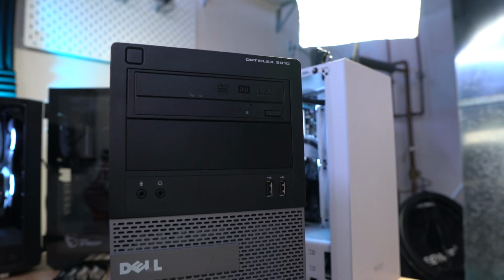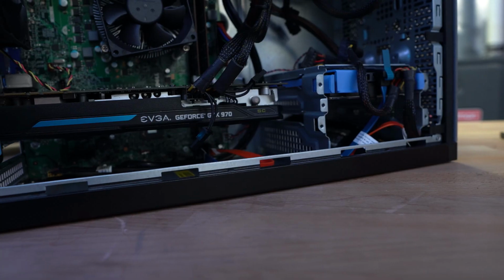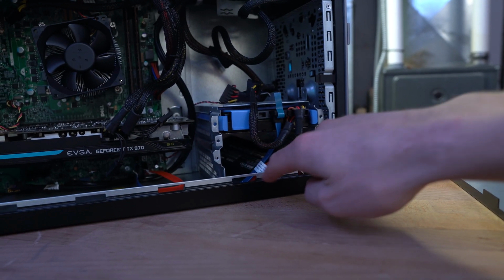So here's the Optiplex I built for around $250 a year ago. The body is a Dell Optiplex 3010 featuring an i5-3450 CPU, a GTX 970, an 800 watt Corsair power supply, definitely overkill, but I'll explain why in a minute, 16 gigabytes of RAM, a 500 gigabyte SSD, and a 1 terabyte hard drive. Not bad at all.